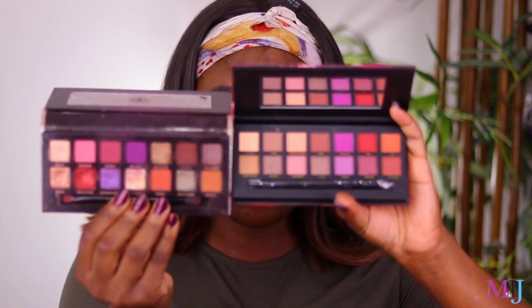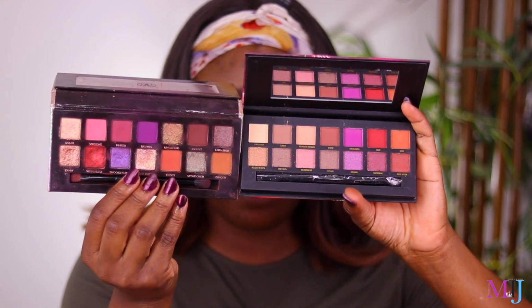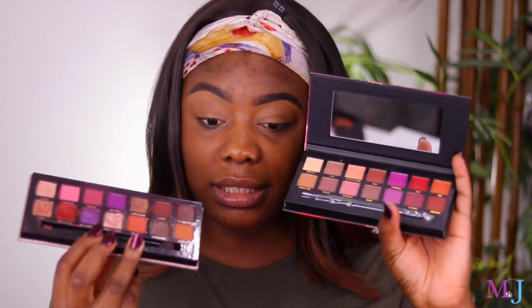Now I'm not saying it's the same as this palette. This one is just next to me because I've been using this palette non-stop throughout last week, going to work, literally. I love this palette. Do you see what I'm saying? The layout is the same as the Anastasia Beverly Hills palette, including the brush compartment side of things as well, including the fact that it has a mirror.